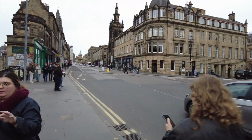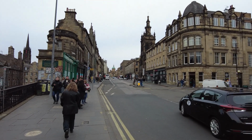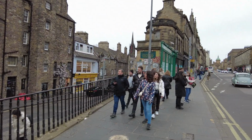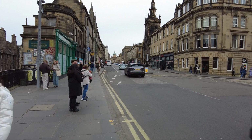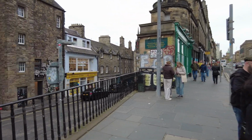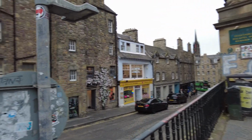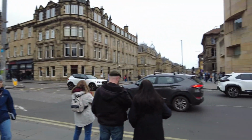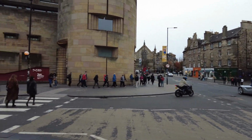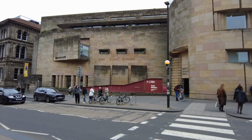So from here you can see right at the end of the road, that is actually that Royal Mile. So we took a circular path and then went to the Castle, came down to Grassmarket, and then after visiting the street famous for the Harry Potter thing, we came to Greyfriars Bobby, and now we are going in front of this street. Okay, so when you cross the road from Greyfriars Bobby, you can see the National Museum of Scotland.